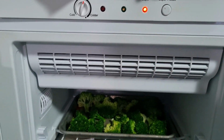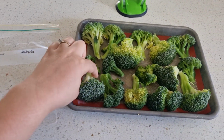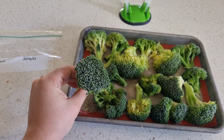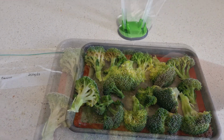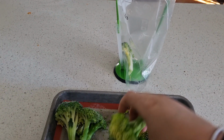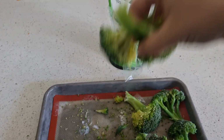So I froze these overnight, as you can see, separately on a silicone mat so that they didn't stick together, and they are rock solid and beautiful. I've written on a bag the date, what it is, and how much I got it for a kilo, because you guys will like to know that when I pull them out of the freezer. I can tell you exactly how much I paid.